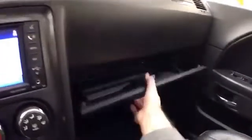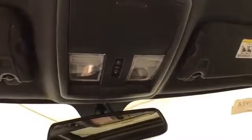Lots of storage space in the armrest. Spacious glove box with the owner's materials inside. Auto dimming mirror, HomeLink transmitter for garage door opener, and power moonroof control.